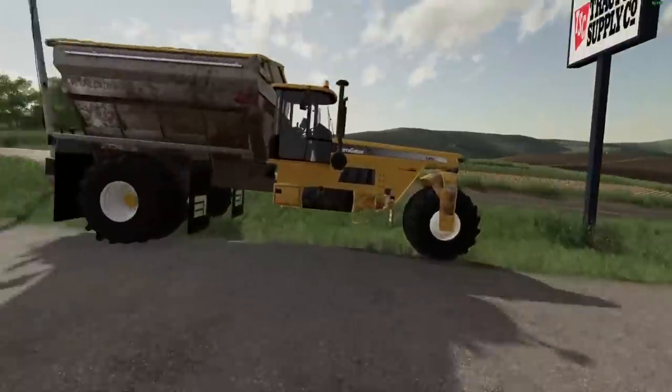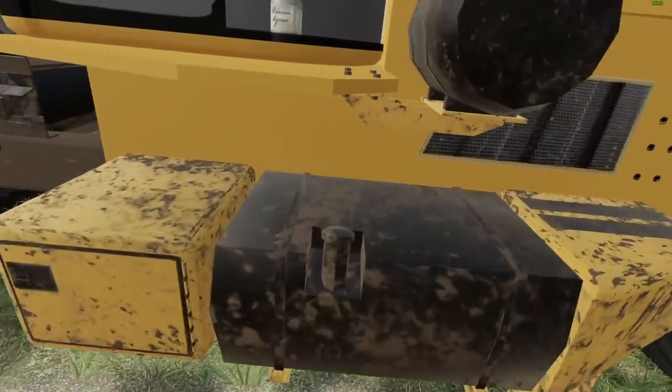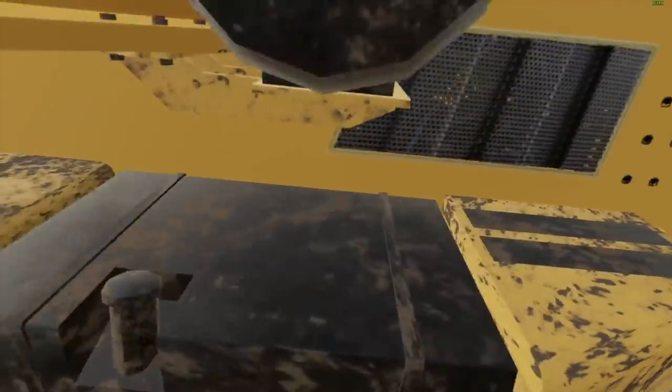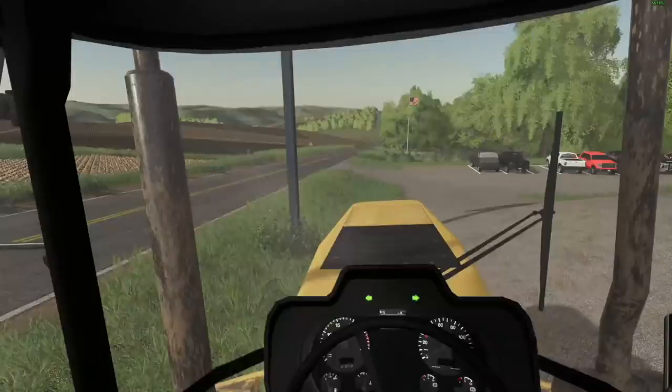All right, so we got those parts that we needed. Now I'm gonna go ahead and just strap them down on top of the old fuel tank here. I got some bungee straps. Should hold just fine for right now. All right, let's go ahead and fire the old girl up.